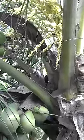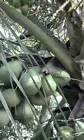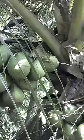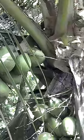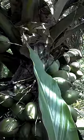I am actually standing on a balcony, on my back balcony. This is my very favorite coconut tree. Well, first of all, because of its proximity. And boy, is it noisy here with all these chickens.